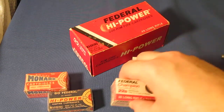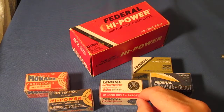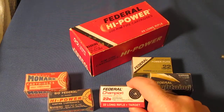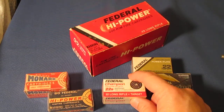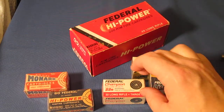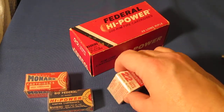I also have this, a particularly interesting box here. This is a Federal Champion box. Now this box is kind of unique in that it was a special introduction in 1982. It was kind of a reprint of an earlier box, but it was a promotional box that was introduced in 1982 and ran for a few years.